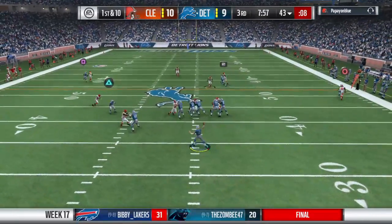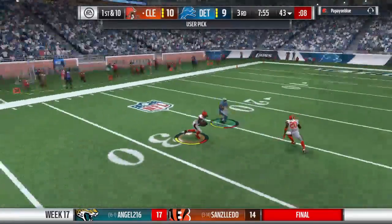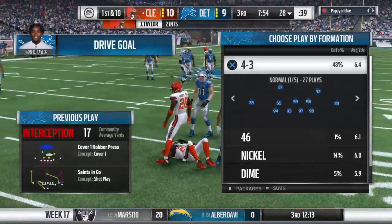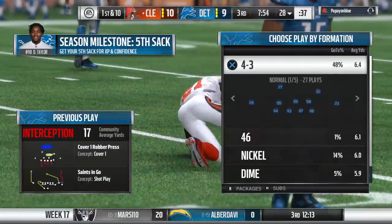They'll look to throw now on 1st down. Looking for Tate, and it's intercepted. Picked off by Jamar Taylor. And his guys are going to get the football at the 28-yard line.